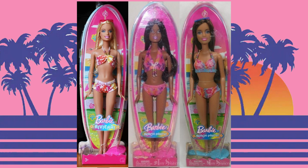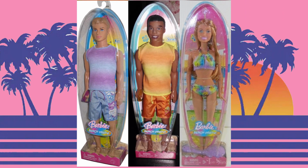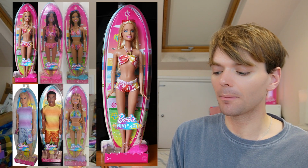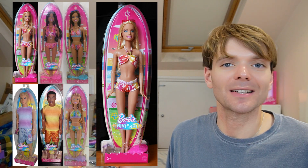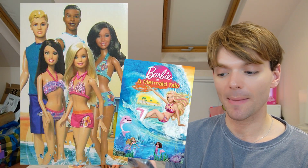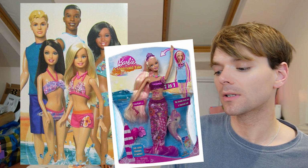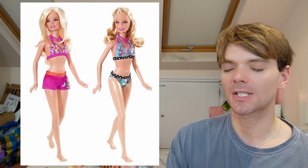In 2008, we got Beach Party Barbie, or she was also known as Riviera Barbie in Europe, I think. And I actually quite like these dolls. They have little beads attached to them in places, and their boxes are shaped like surfboards. In 2009, we got Barbie in a Mermaid's Tail dolls. This obviously also had a movie attached, and a couple more deluxe dolls were sold. Barbie, interestingly, had 2 different dolls released in this line, with ever so slightly different swimsuits and hair colour.